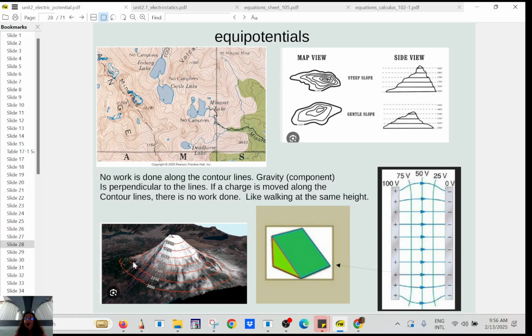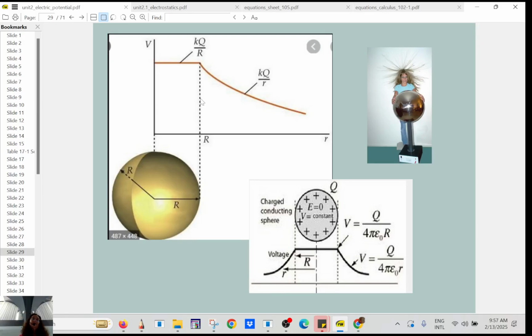So here, instead of having a hill, you're going to have a slope. Now you have to think of equipotentials like contour lines, like if you go hiking. It's very hard to show something in 3D. If you have an app with a GPS, it will show you the contour lines. So it works the same. Voltage is like height. The electric field will be the slope, showing you the largest slope, where it's going down the fastest.